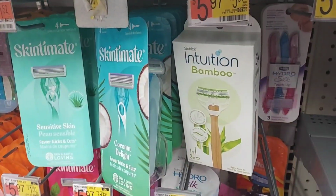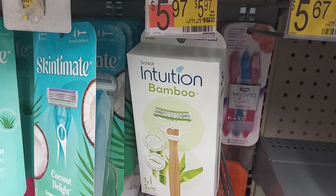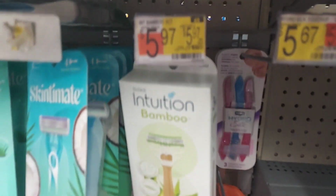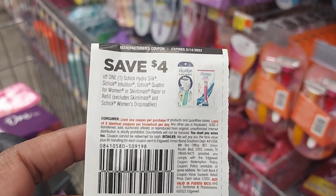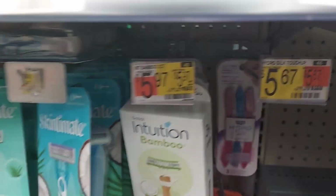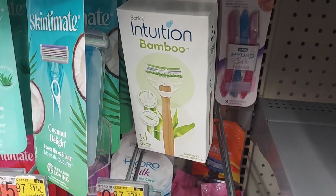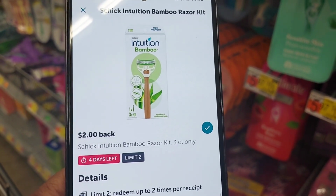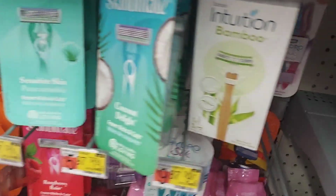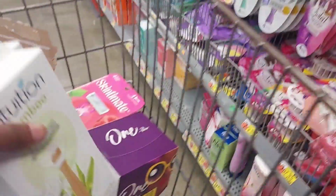So I'm going to grab these. All right guys, my store finally got these in. They are the Chic Intuition bamboo razors. They are $5.97. So I'm going to grab 2 of them, and I'm going to use 2 of these $4 off coupons. That's going to bring each one down to $1.97. But then just like the Skintimate deal, I'm going to submit my receipt to Ibotta, and they're giving back $2, and there's a limit of 2. So that'll be 2 more free razors plus a 6-cent money maker on these. We'll throw those in the basket.